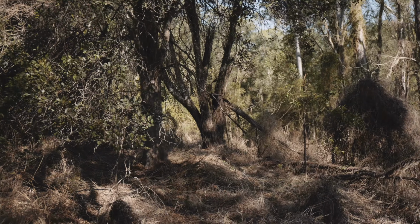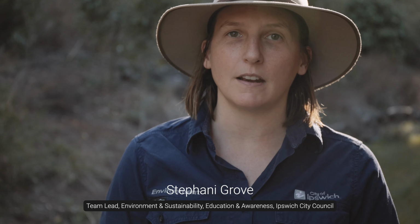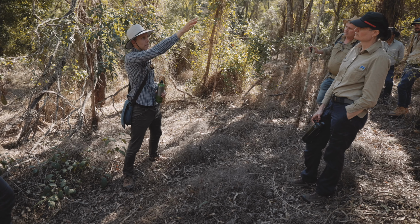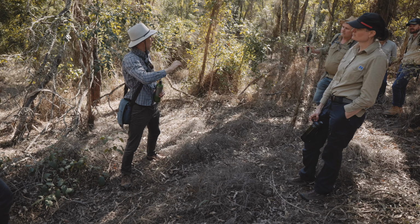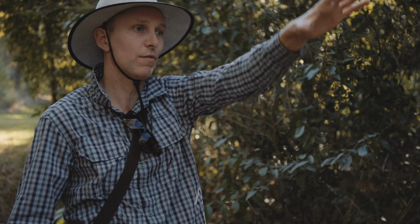The sheer dedication and commitment that they have on their properties has just been an absolute honour and humbling experience to be a part of. They have an undeniable commitment and passion for the environment, and the work that they have done has specifically contributed to the restoration of threatened species and high-value ecological areas in Ipswich.